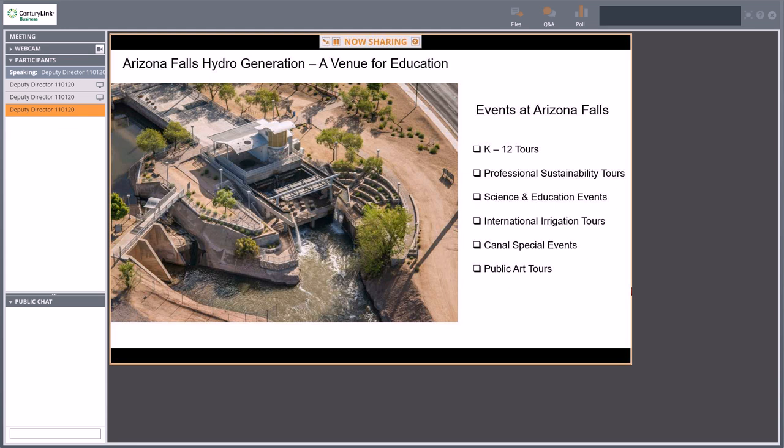And back in the day, before air conditioning, people used to come to this site and have picnics on the canal banks. Our research archives group found that they had an old wood dance floor over here somewhere on the south canal bank. And so those are the kinds of things that are incorporated. This floor up here is a checkerboard floor called the dance floor.